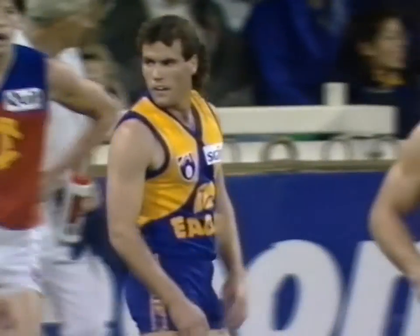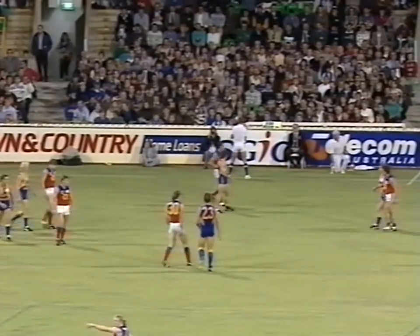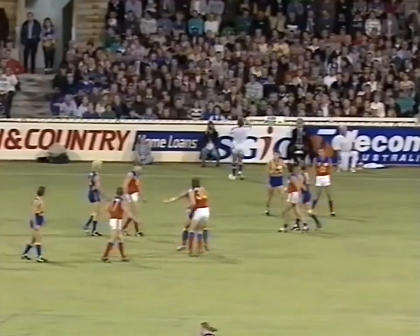Back in round 6 of 89, Fitzroy defeated the Eagles by 8 points at the WACA. That night, Richard Osborne kicked 6 goals. Since then, the Eagles have won 15 straight on this ground.